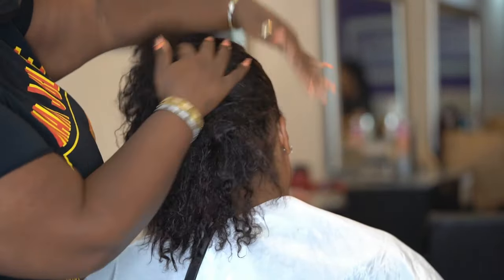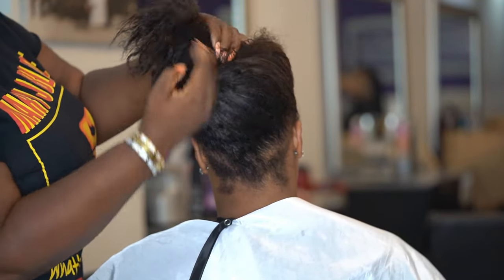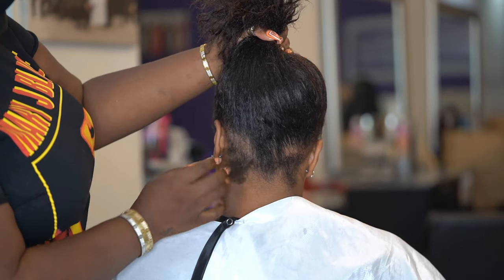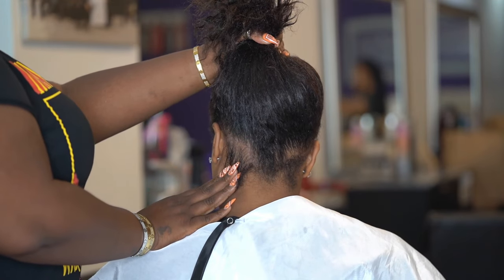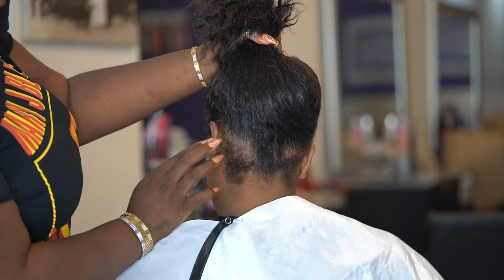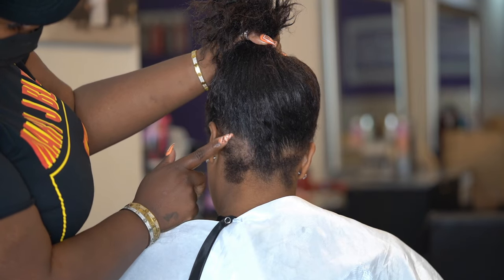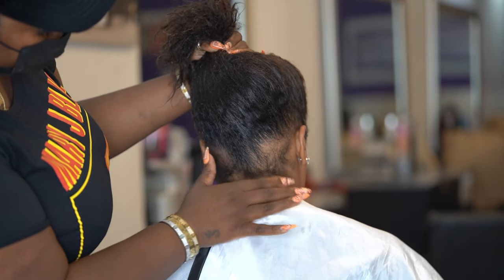So today we're just going to take a look at her hair and see what went on with it since she's gotten that relaxer. She did it last year, I think, September 2020. So if you look here, she basically has some tension alopecia. If you have watched my videos, two videos back, I did an alopecia episode, so go check that out if you haven't seen it.